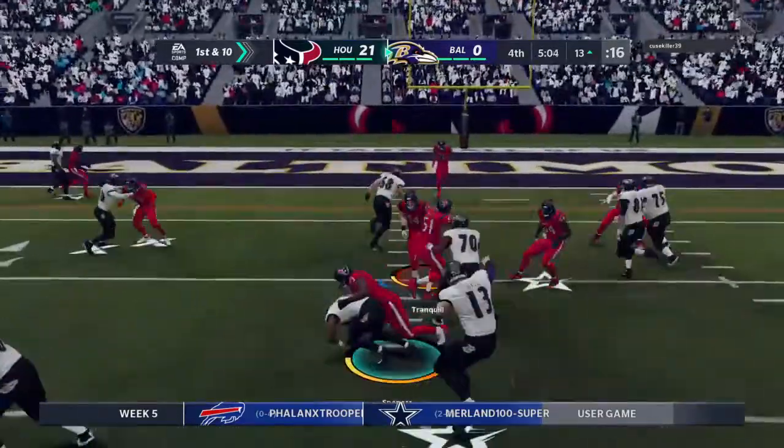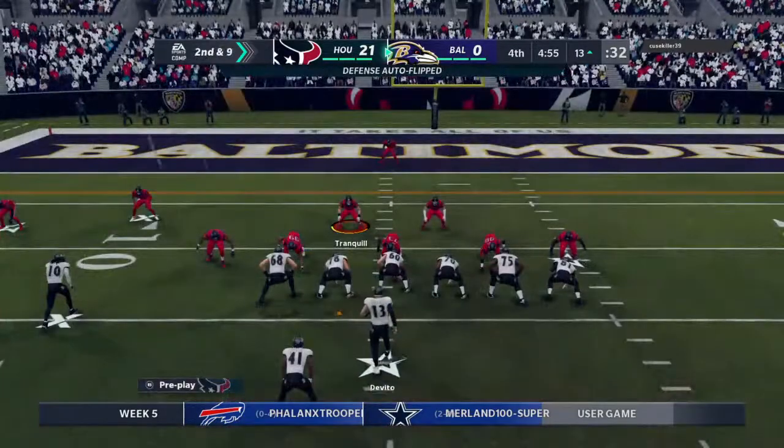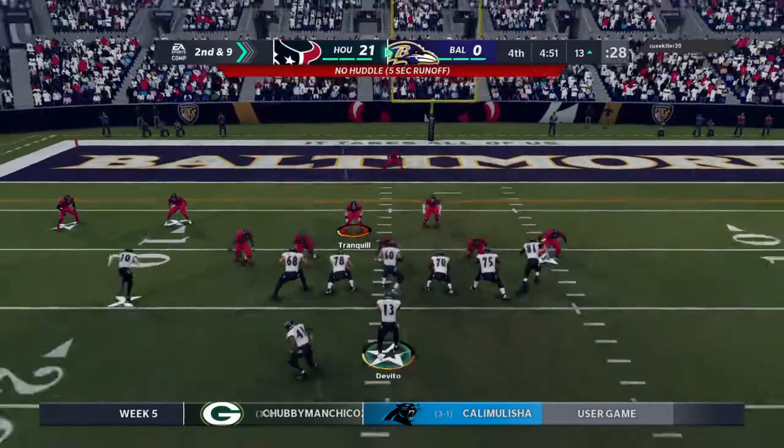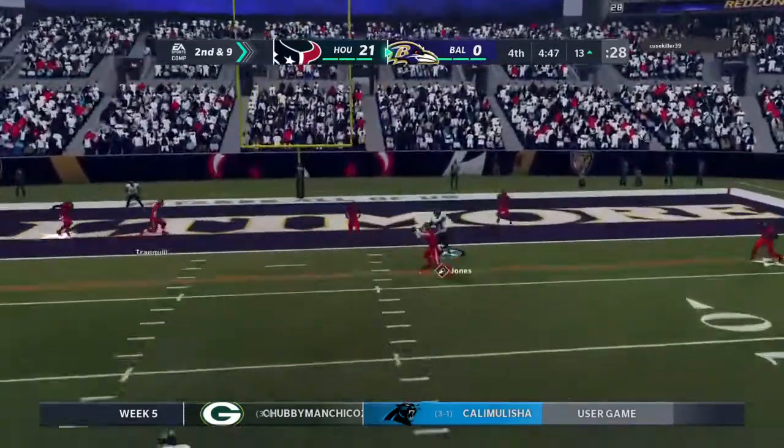From the shotgun now, here's an inside give. And they get to him quickly here as he stopped right around the 13. Maurice Hurst on the tackle. Just a yard on the first down carry, so it's 2nd and 9. 2nd and 9 at the 13-yard line.